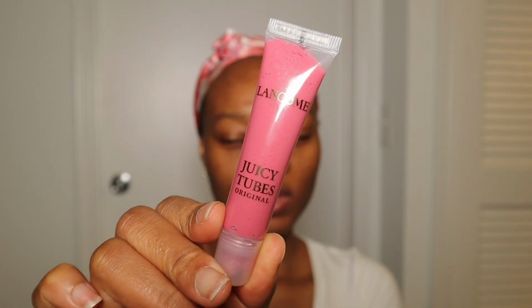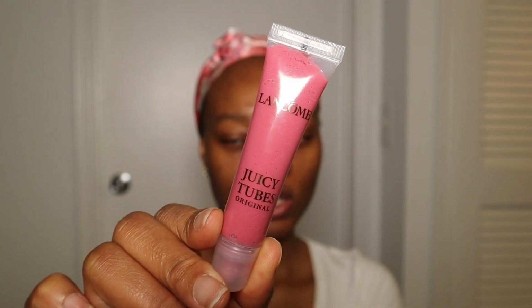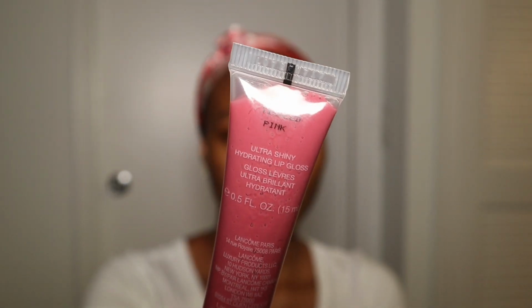This is my face bare. I just got out of the shower. I just did my skincare, so I'm going to dive right into it. I like to start with glossing my lips. If you're an OG on this channel, it's been really long since I did this. And for this, I'm using the Lancome Juicy Tubes gloss in the shade Tickled Pink.